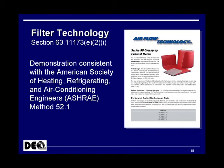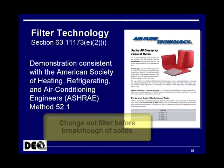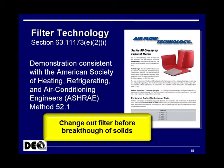Now, ASHRAE Method 52.1 and some additional parameters contained in the NESHAP must be followed to measure the filter efficiency. You do not have to conduct this test as long as you have a product bulletin from the manufacturer of your filters that specifically states that the filters were tested in accordance with Method 52.1 and the NESHAP. As a reminder, the filters must be changed out before breakthrough of the paint solids occur.